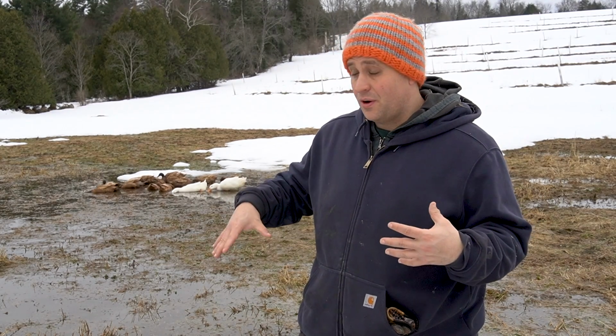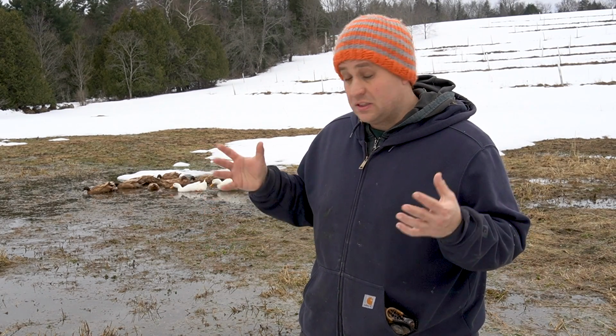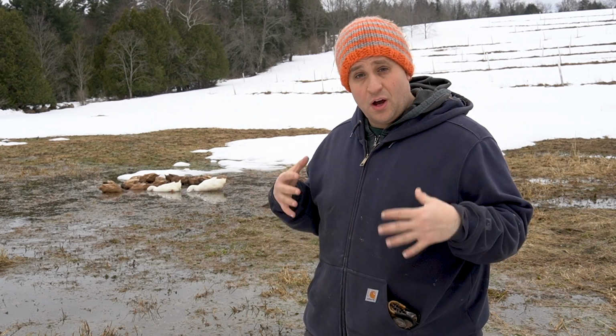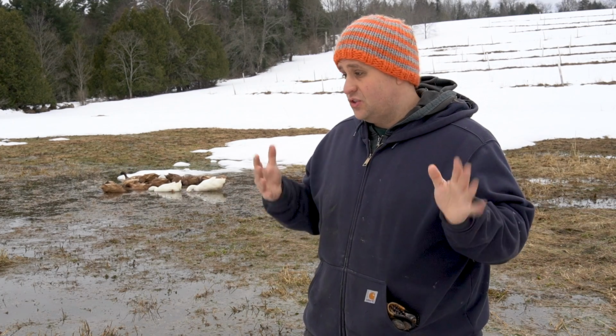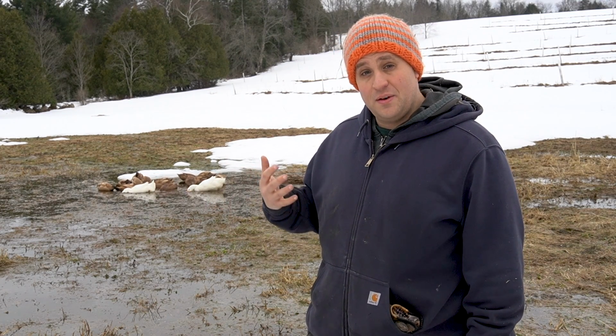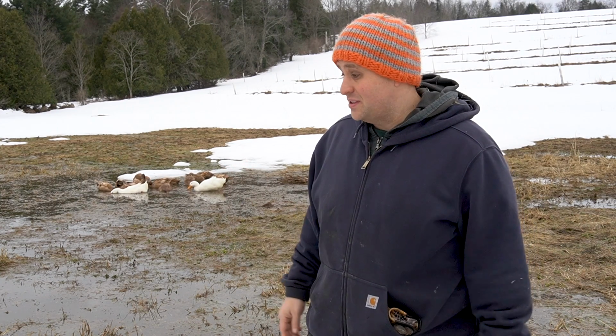We seem to have this seasonal pond that forms right here at the base of our pasture. The ducks love coming down here, pretty much from mid-April all the way into mid to late May. This area that I'm standing in right now often turns into this giant seasonal pond. It often makes me wonder if it would make sense to dig out a certain part of this area and make it a permanent pond.